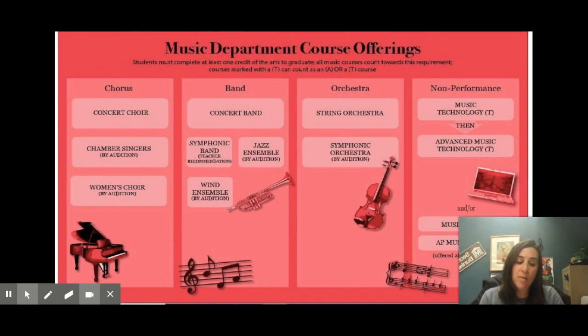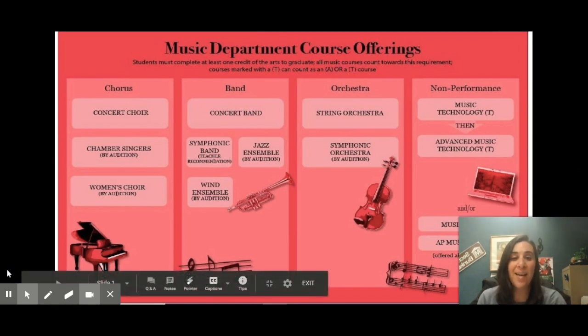We do offer a couple of non-performance music courses. We have Music Technology and Advanced Music Technology, which takes place in our Digital Music Lab. We also have Music Theory and AP Music Theory, and those run every other year. But our biggest classes here are our performance classes. Those of you who take chorus, band, or orchestra, or who are interested in playing an instrument or singing in choir might want to take some of those courses. And I do have some of our music teachers here to talk to you a little bit more about that.